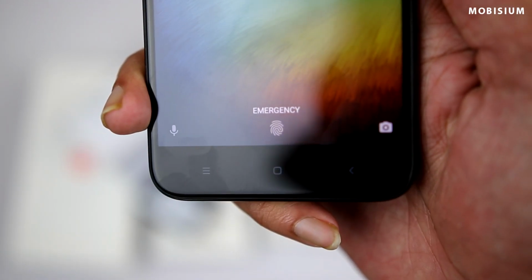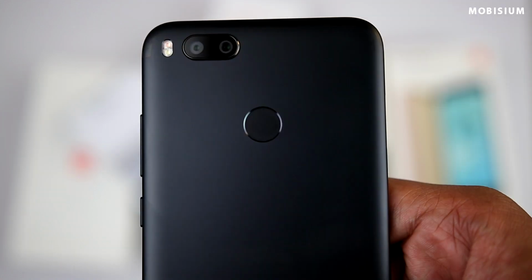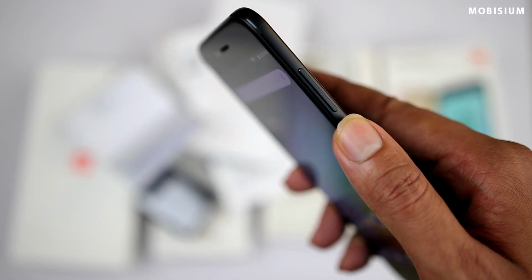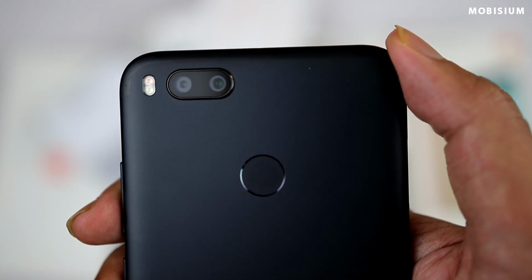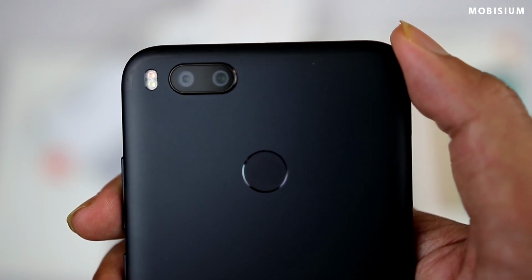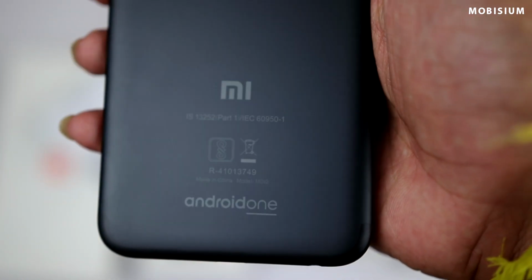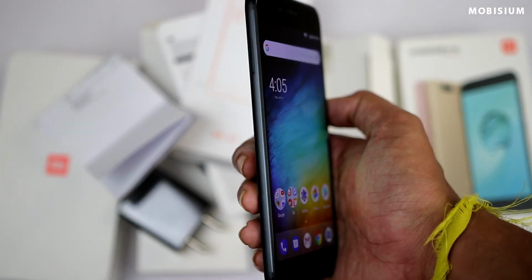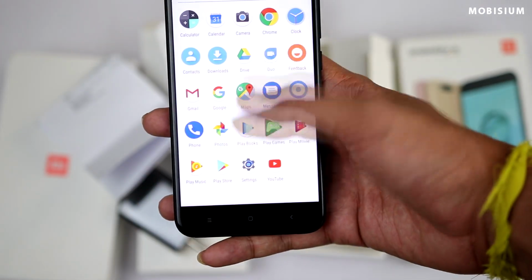The capacitive buttons have backlight if you look closely and it also has the notification LED lights. The fingerprint sensor is at the back, which is something I like, and it takes around 0.5 seconds to unlock the phone. The rear dual camera is 12 megapixel and the other one is a 12 megapixel telephoto lens for 2x zoom. The dual tone LED flash is placed here at the top left and the Mi with Android One branding at the bottom. The display is 1080p resolution, which has a good viewing angle. In fact, most of the Mi phones have great displays and the touch is sensitive.